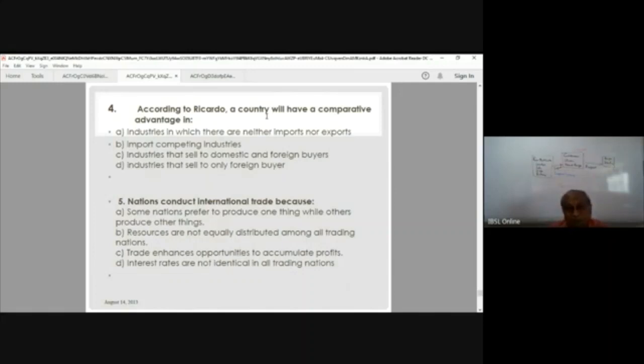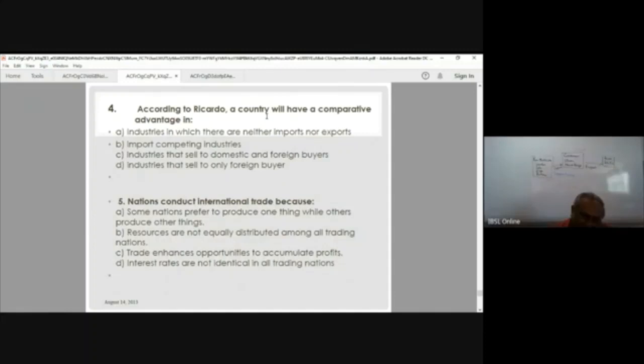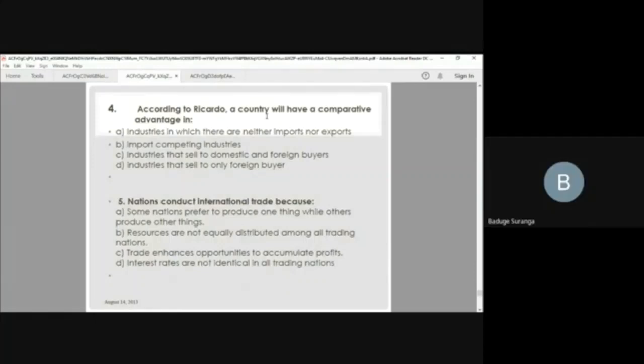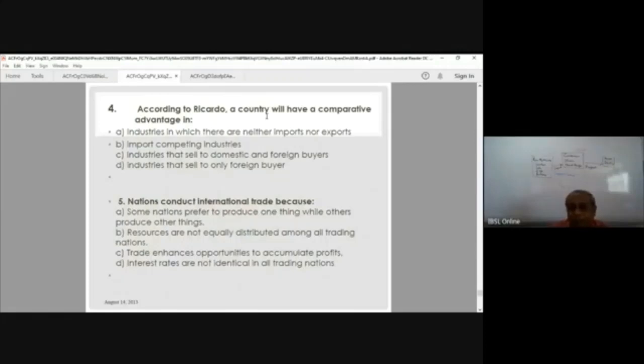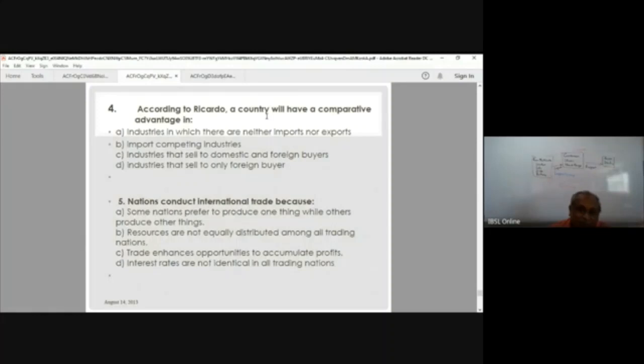What is the answer for this one? A, B, C, or D? One said C, one said B. What about the others? C is the answer. The correct answer is B, not C: import competing industries.